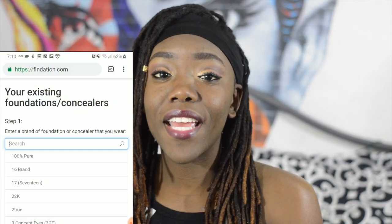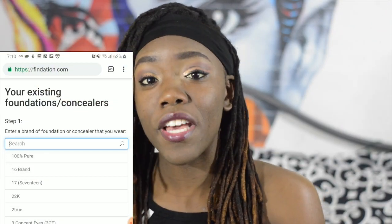So guys, I just lowered the brightness on my camera because that mug was too bright, and I want you guys to see when I actually try out this foundation. On the foundation website, step one says to enter a brand of foundation or concealer that you wear. So far, I've only been sticking to one foundation because it doesn't irritate my skin. I just don't like trying new things when I'm spending my own money, because when I did try new things, the foundation color was way off, even though I asked someone at Target for help. But we'll make a video on that later.